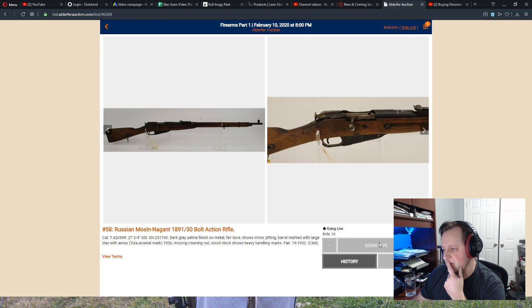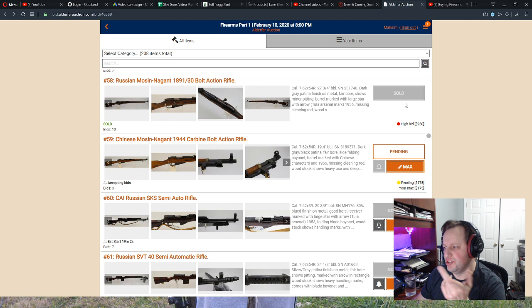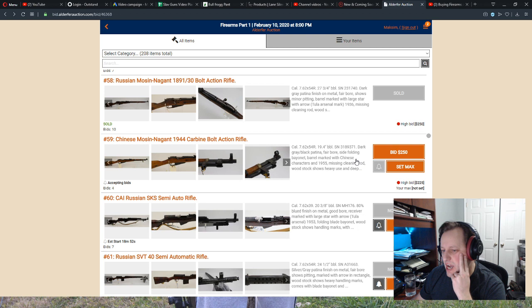It looks like we took bids on a different one. Okay, that was just weird. It just closed. But I wouldn't pay $250 for that Mosin. That's just nuts. 225, 235. I am not paying $250 for that one. In the last auction, I picked up a similar-shape Russian Mosin M44 and paid $170 or something. So this one's already at 250, and it's still not bad for a Chinese one, but I'm not crazy about it.